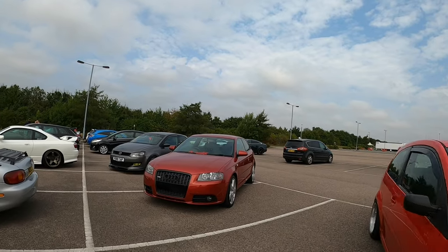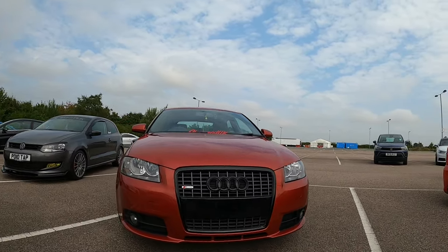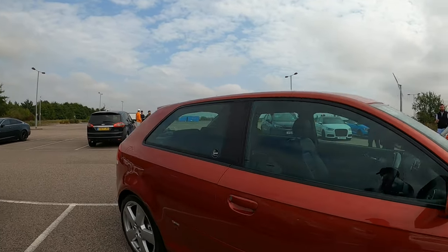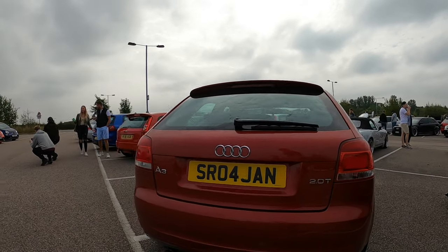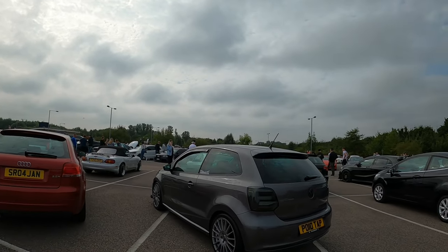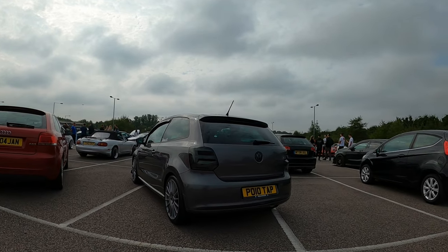Over there we've got an A3 S-Line. Again, I think this one is all stock. Two liter turbo though. Shift OK, and you can make them shift a lot more. A little Polo, as you can tell by the registration plate.